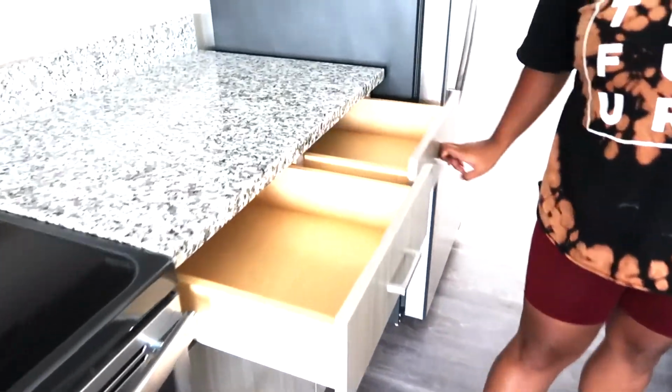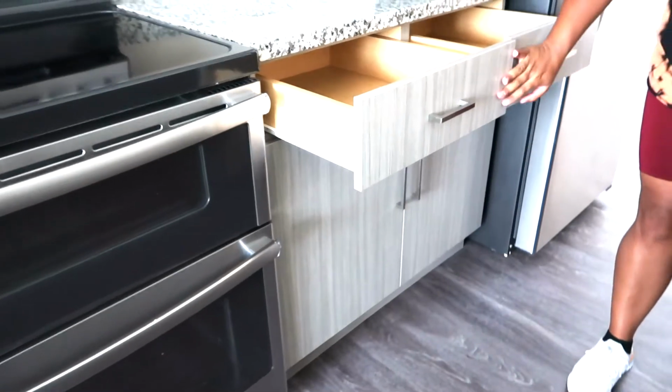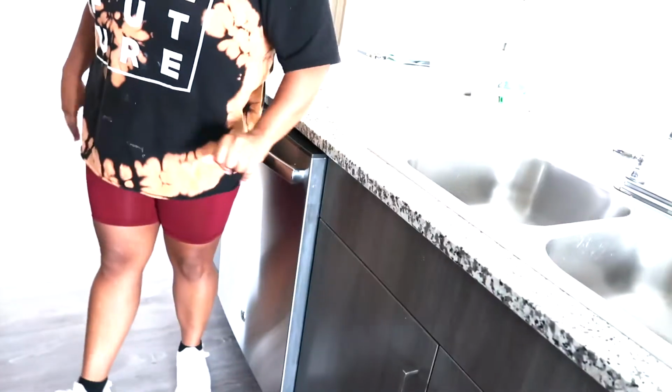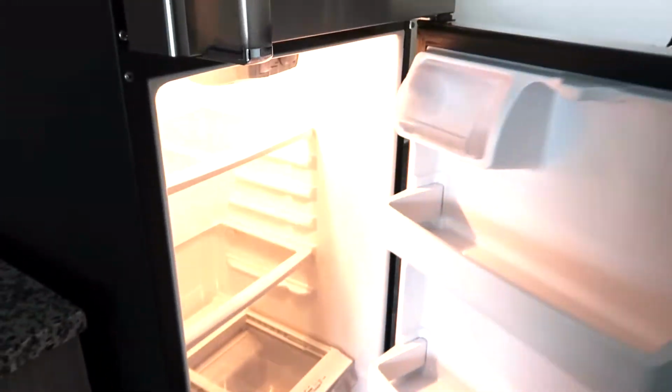But this is so pretty. A bunch of storage, so much storage, y'all. Dishwasher, stainless steel dishwasher. Y'all know them apartments be trying to make you pay so much for outdated things. Refrigerator. Yes. And it's gonna be so organized, y'all watch.